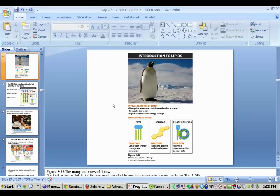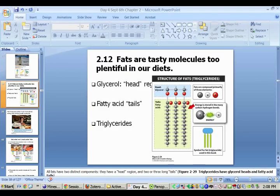And it is a significant source of energy storage. Lipids are usually going to have 9 calories per gram, whereas carbohydrates and proteins have 4 calories per gram. Fats are made to be tasty. Humans have evolved to appreciate fats because our ancestors might not have had food all of the time, so they would have wanted and been attracted to sources of food that were high in fat so that they could store it for a rainy day.